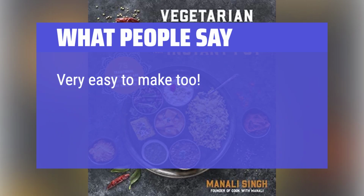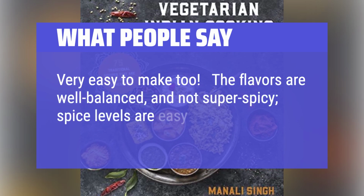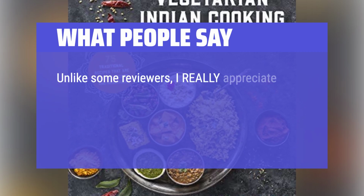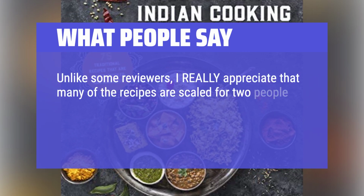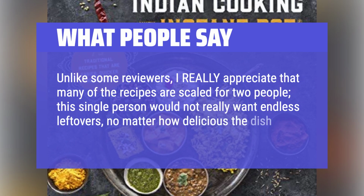Very easy to make too. The flavors are well balanced and not super spicy. Spice levels are easy to adjust up to taste. Unlike some reviewers, I really appreciate that many of the recipes are scaled for 2 people. This single person would not really want endless leftovers, no matter how delicious the dish.